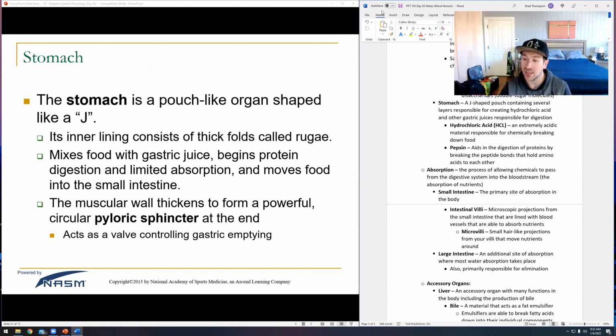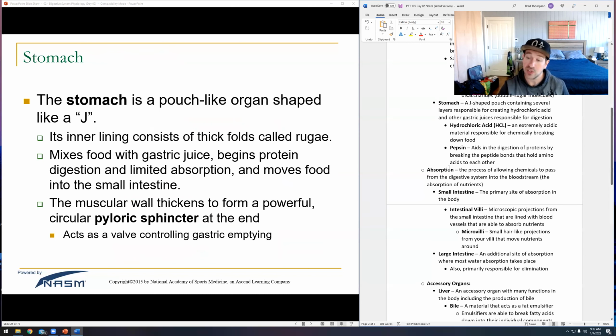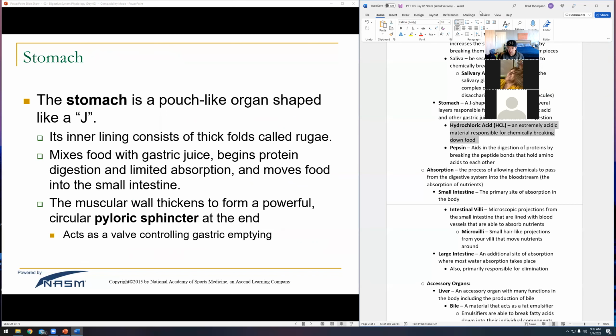Now, your stomach is this sort of J-shaped pouch. When you look at your stomach, it kind of looks like the letter J. There we go. That is your stomach. And look at all these different layers. This one goes this way, this one goes that way, and the next one goes that way, and it creates these overlapping layers that allow the secretion of certain materials in your stomach, primarily this material called hydrochloric acid.